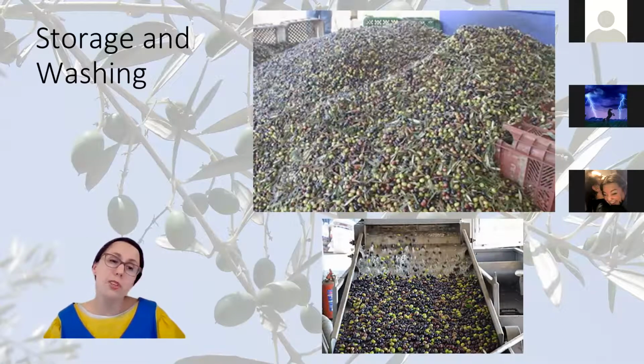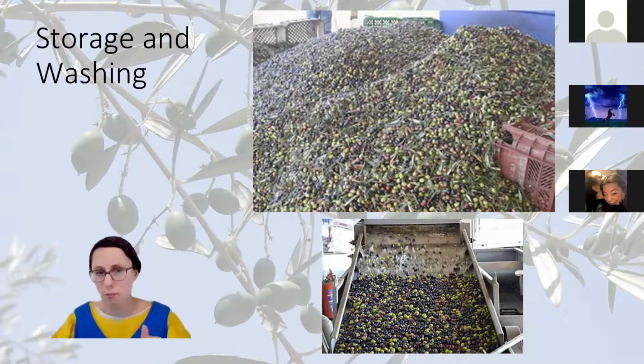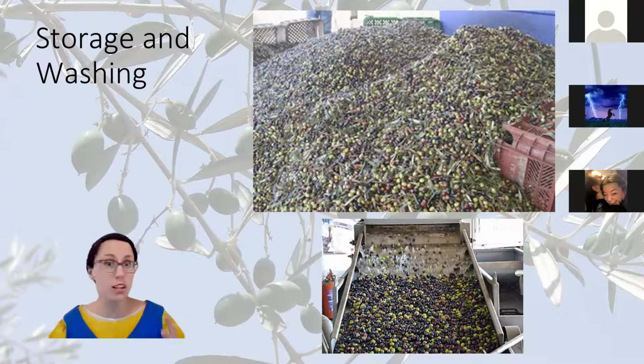So here's the thing, olives are fruit, and fruit rots. So modernly, our goal is really to move the olives directly from the orchard to the mill. A lot of times now that will be done in open semi-truck trailers, where they pick directly into the trailer, they pull up to the mill, they open a hatch on the bottom, and that goes straight into the conveyor belt that brings them into the mill. Like, no waiting.